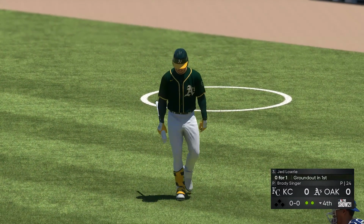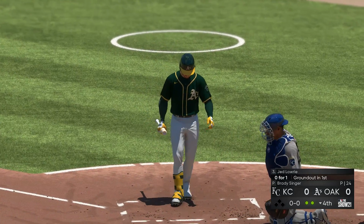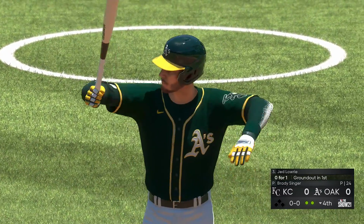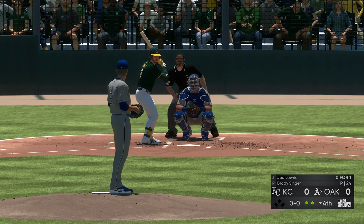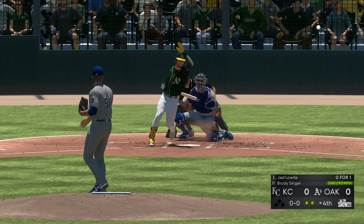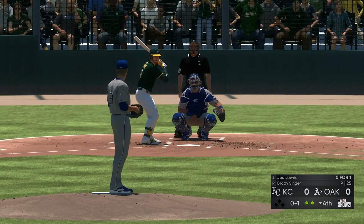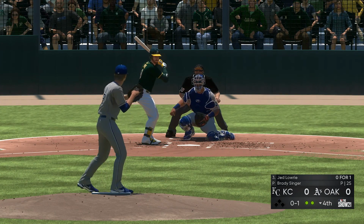Stepping up is Jed Lowrie. 2 away in the inning, and Dan, it looks like this could be another 1-2-3 inning for him. Yeah, he has really found a groove on the mound, and it's been impressive to watch. It'll be interesting to see how long he can keep this dominance up. First pitch of the AB on its way. No runs, no hits, and no errors in the ballgame for the A's so far.